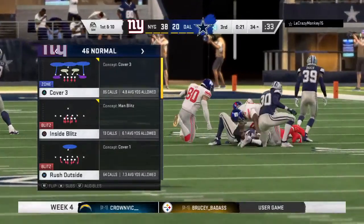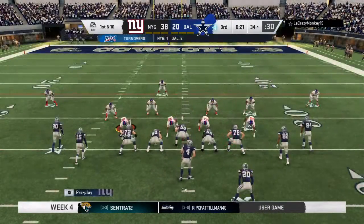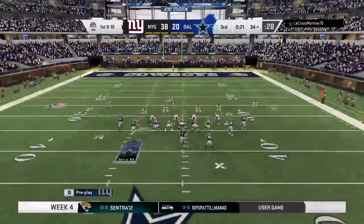The psychology of the game never ceases to amaze me because you would think there would never be a fumble from what we hear from coaches all the time, right?